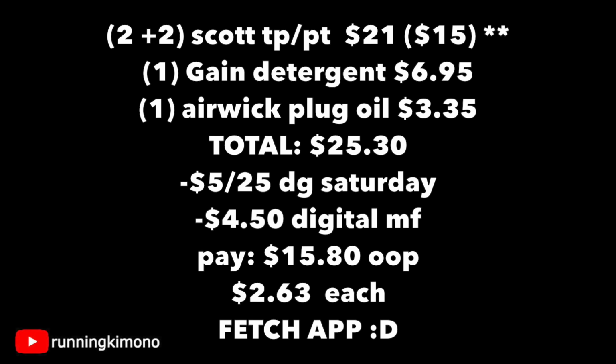Okay, so now we're also going to grab one of those Gain detergents for $6.95 and then one Airwick plug at $3.35. So the total after all of the instant savings and the sales price is $25.30, subtracting the $5 off of $25 and $4.50 of digital manufacturers, the $1 for the Scott, the $2 for the Gain, and the $1.50 for the Airwick. You're left with paying $15.80 out of pocket, shaking it out to $2.63 per product.